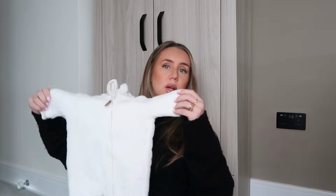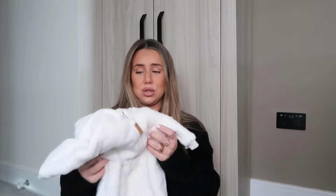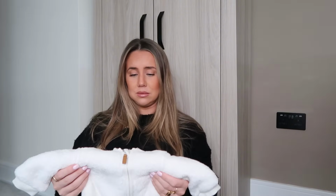I decided to go with Kendamil. Then lastly, I've got this kind of teddy suit, but as far as I know, you're not allowed to wear these in the car seat. I am taking this little cardigan for him to have over the top of his little outfit to take him home in. But I'm just hoping he's going to be warm enough, so I'm not actually sure if this will get any use. I might take this out. I'm not sure. Let me know what you think.